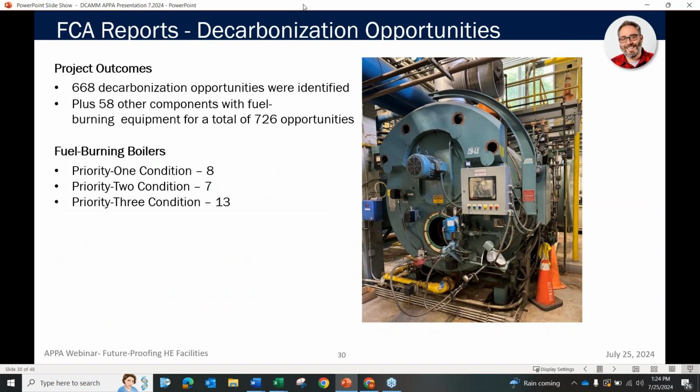One specific example, and I think this speaks to what Sarah was talking about, aligning deferred maintenance, resiliency, and decarbonization in equipment. Because we were looking at various types of information, we were able to say, let's look at all of the decarbonization opportunities. Where are those? Of those, how many were fuel burning equipment? Then we cross-referenced that with the priority rubric we had set up and tested during the pilot process, so that we could say, here are the priority 1 boilers across the entire Commonwealth. Here are the 2s, here are the 3s.